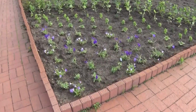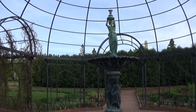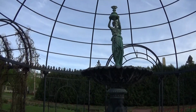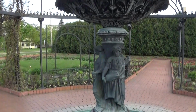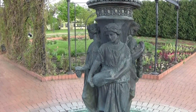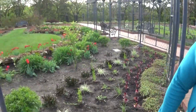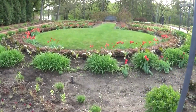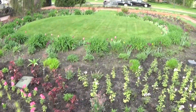Some more purple. I like the look of these old fashioned water fountains. Kind of the green look to them, that they're weathered. They're a lot nicer when the water comes in, but still too early. And in these gardens, you've got, looks like the red garden and the pink garden. Looks like this is going to be color coordinated depending on what area you're looking at. And here's the pink side.